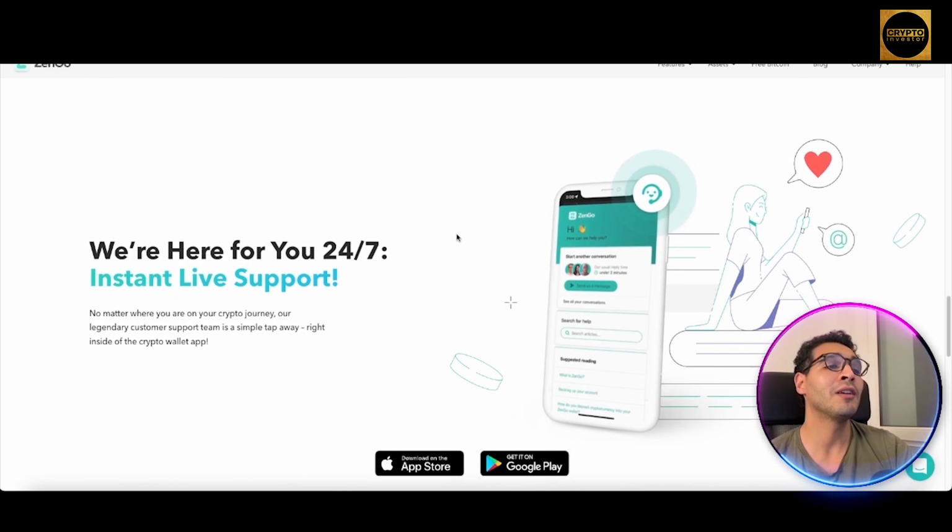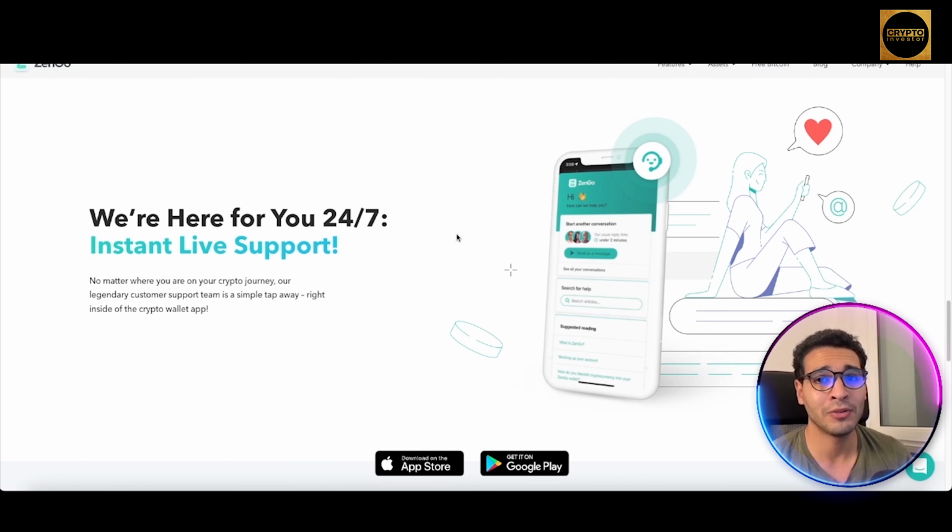And as you scroll down here, you will find a very important feature on the market, or in this specific wallet, that 24/7 instant live support. And they're not bots, it's humans. They are real people interacting with you 24/7, meaning once you have any problem with your wallet, you can just go right ahead to them and ask, or send an inquiry, or send your question, or just complain about something, and then they will give you the needed assistance and support.